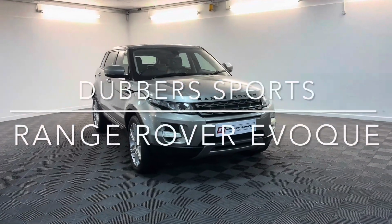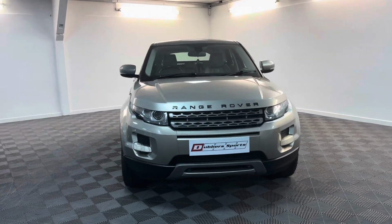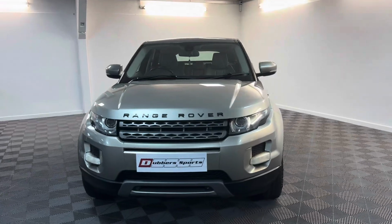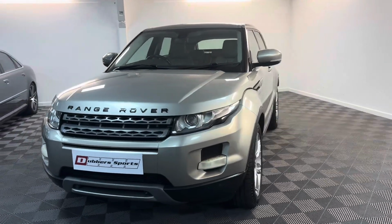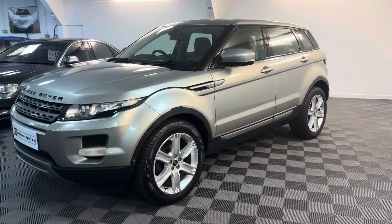So here we have a Range Rover Evoque. So this is not our normal car that we deal in, but we got offered this in part exchange and it's quite a nice spec thing with good history, so we've decided to take it in.